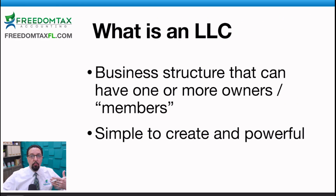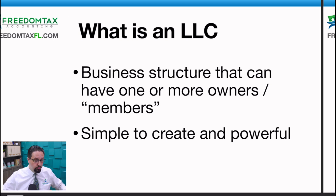Now, first of all, what is an LLC? An LLC is one of the legal business structures in the U.S. There are corporations, there are LLCs, there are LLPs, and the LLC stands for Limited Liability Company. Now, it's a very simple business structure that you can create by yourself, or you can have more owners, which in the LLC, the owners are called members. Now, the beauty of the LLC is it has a lot of legal advantages and a lot of tax advantages. So it's very simple to create and is very powerful for legal and tax advantages as well.